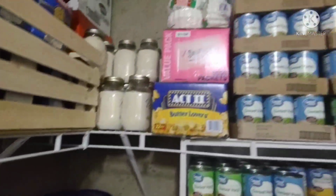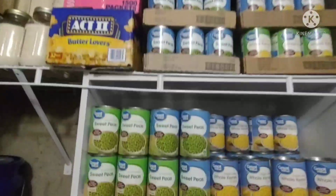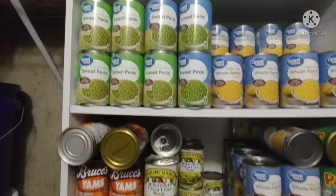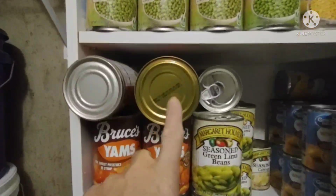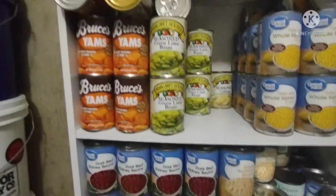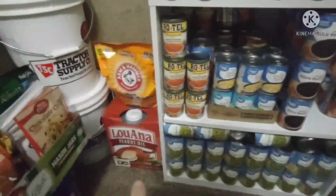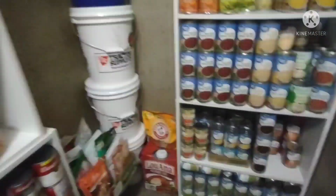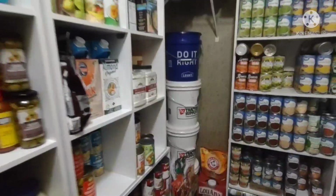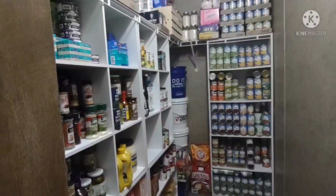Okay, so we have canned goods up there. And then this whole shelf is canned goods, different canned goods. You can put the date to the front. And all of these are canned goods. That's oil. We have more oil in the kitchen. So that's just a rough draft of what we have for now. I'll make a separate video, like I said, guys.